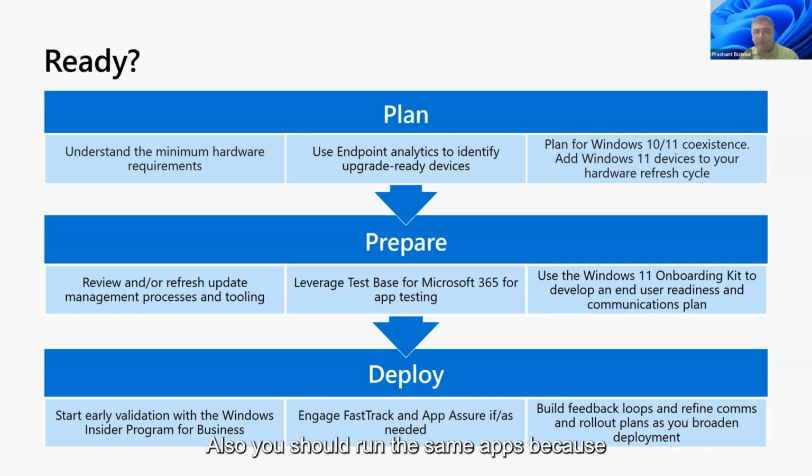Also, you should run the same apps because we have a 99.7% app compatibility ratio today. In case you still want to check whether the applications within your organization are able to run on Windows 11 or not, you can reach out to Anunta Tech or Microsoft, and we can help you figure that out through our App Assure program.